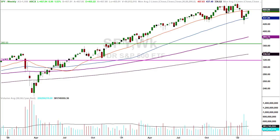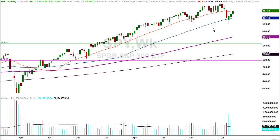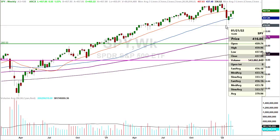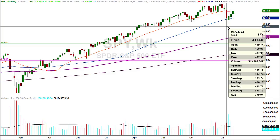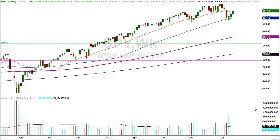By the way, I wanted to bring up one more thing in the SPY on the weekly chart. Now, we've looked at this also before, but just to reiterate one more time, we have a big breakdown candle. Now, they ran a test last week of that high, close enough, 458.12, and the high here is 459.96.